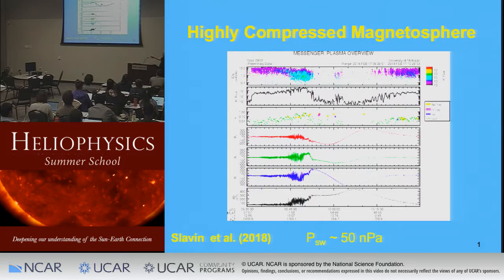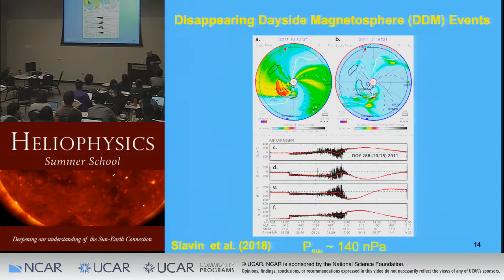Closest approach is in this region. Then you go through the high latitude tail, and you go back down into the more and more distant tail as you go out over here. This is an example of what we call a highly compressed event. These range from about 30 or 40 nanopascals up to maybe 90 nanopascals. They don't quite make it up to 100. But if you look right here, we can see this is the dayside magnetosphere. Do you see this northward magnetic field? Those are those dipole field lines that you saw in the illustration a moment ago. So it hasn't been compressed out of existence. We still see it.